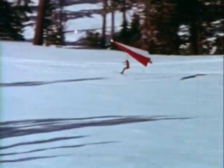Bill Bennett, at the end of his flight here, is coming in for a perfect landing, but his lack of experience on snow skis prevents him from maintaining his balance. However, a few of these, and soon you are on your way to thrilling snow flying and maybe even a solid introduction to snow skiing as well.